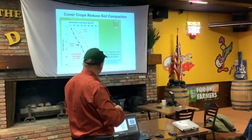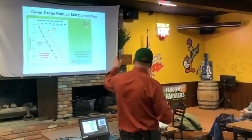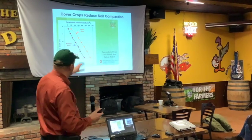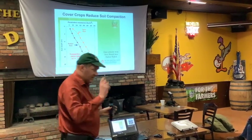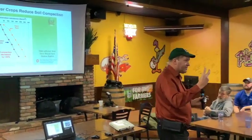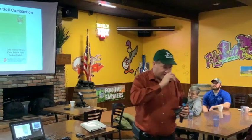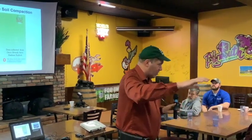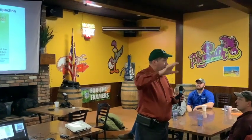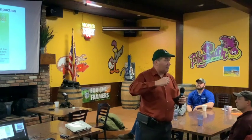What about compaction? This is information from Dave Brandt's farm. We're seeing that it reduced soil compaction by greater than 40% where we had these daikon radish. One thing I will tell you: do not plant over 2 pounds of radish. We had an issue up in Northwest Ohio about 10 years ago where guys in this one watershed in Seneca County were planting very high rates of radish, and it led to huge water quality problems.